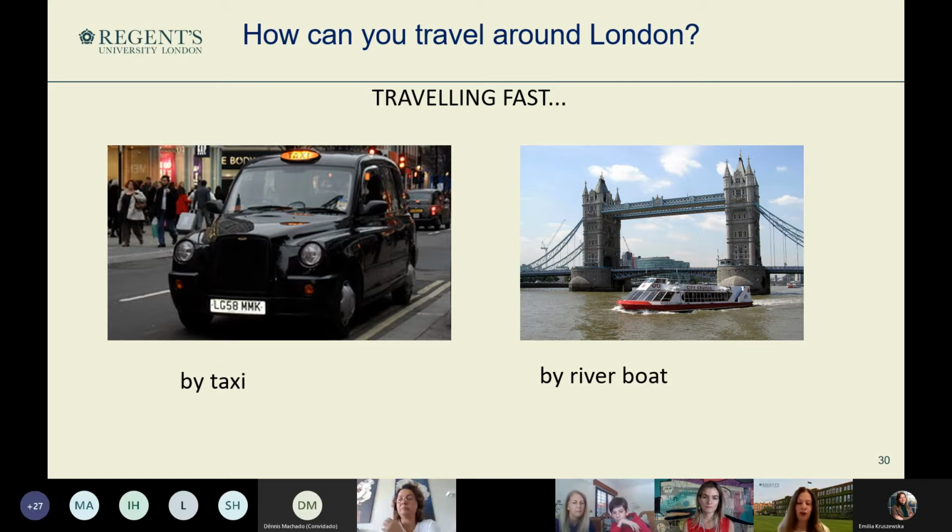And then a more unusual way of traveling, if you live near the river, you can actually go to work in this way, but usually people use this form of transport if you want to see the sights. It's fantastic. It's a really nice thing to do on a sunny day. This would be traveling by riverboat.